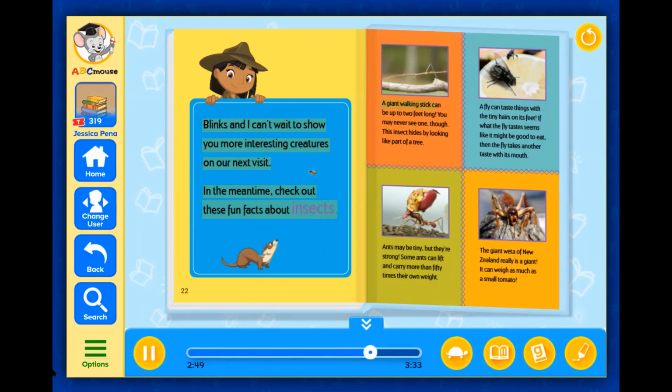A giant walking stick can be up to 2 feet long. You may never see one though. This insect hides by looking like part of a tree. A fly can taste things with the tiny hairs on its feet. If what the fly tastes seems like it might be good to eat, then the fly takes another taste with its mouth. Ants may be tiny, but they're strong. Some ants can lift and carry more than 50 times their own weight. The giant weta of New Zealand really is a giant. It can weigh as much as a small tomato.